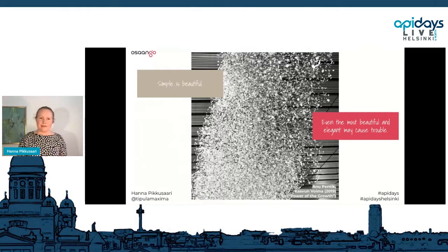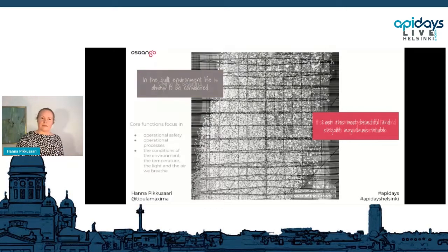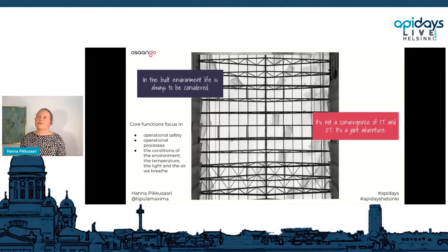And the second is life. And in the built environment, life is always to be considered. If it's not a human, it's, for example, a fish in an aquarium, or a horse in a stable. And one of the most important things in operational technology is to take care of the operational safety and the conditions of the environment, the temperature, the light, and the air we breathe. And to ensure safety and continuity from all perspectives, we need to concentrate on cyber security, identity and access management, and the know-how.